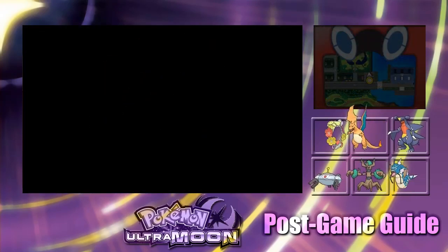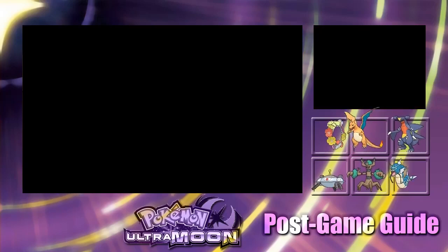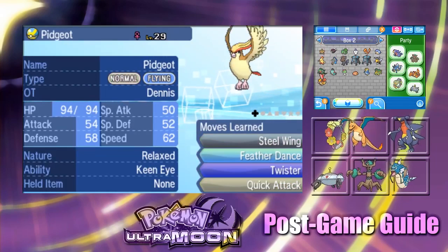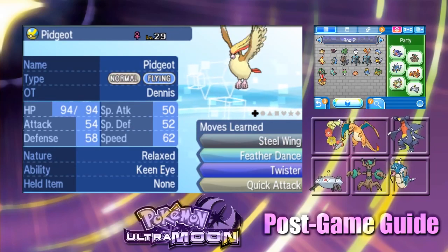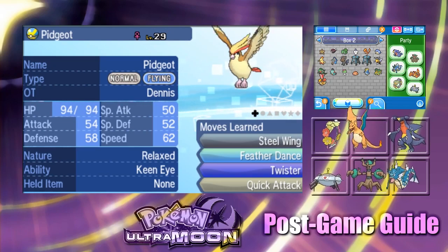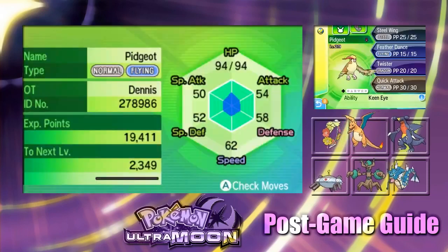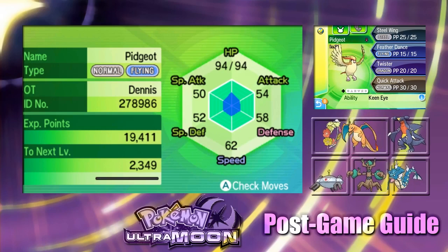Alright, here we are at the Pokemon Center, ready to have a good look at our newly acquired Pidgeot. Let's see here. Relaxed nature with the Keen Eye ability. Has the exclusive move of Steel Wing. And has Feather Dance, Twister, and Quick Attack. Let's see. What does the relaxed nature do to its stats? Well, it has increased defense, but slower speed. That's not that great, actually.